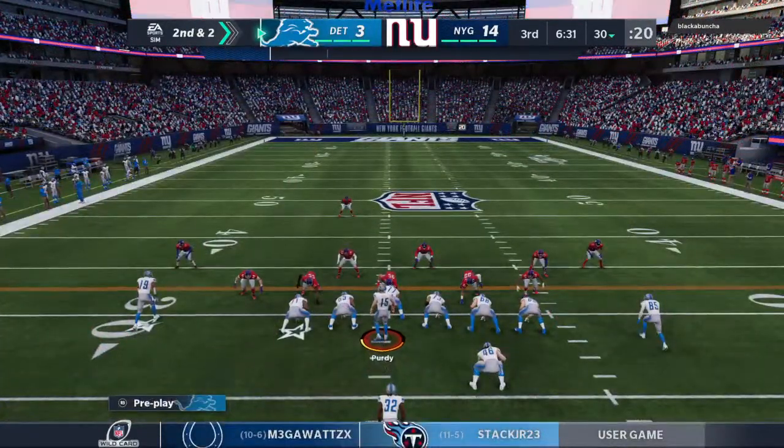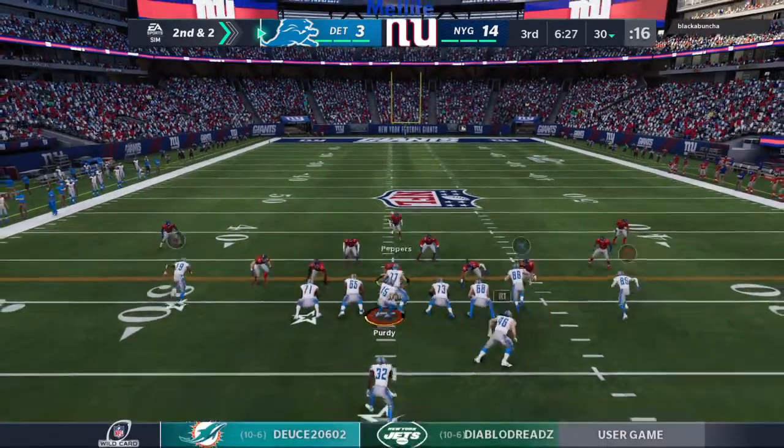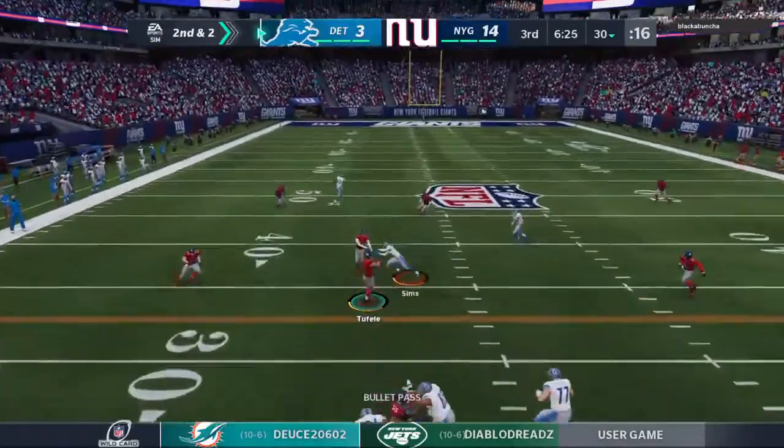Key to the drag route, letting the play develop, finding the hole in the defense, and giving your athlete, yes, athlete, a chance to make something.